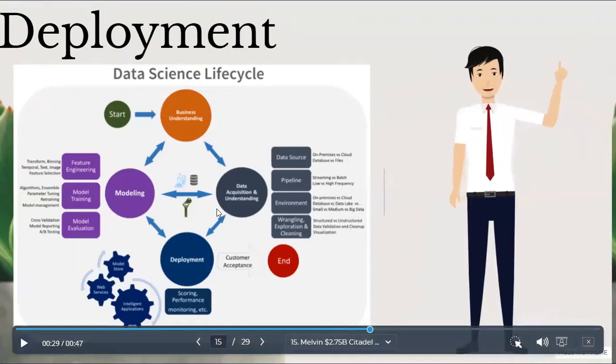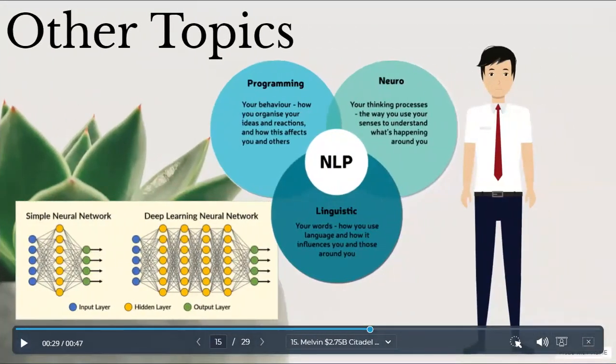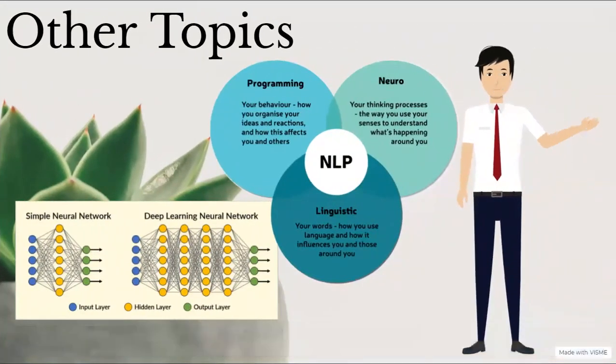Some other topics to learn include natural language processing or NLP and deep learning. NLP is a branch of AI that deals with the interaction between computers and humans using the natural language. The ultimate objective of NLP is to read, decipher, understand, and make sense of the human languages in a manner that is valuable. Some examples of NLP include Bag of Words and TF-IDF.